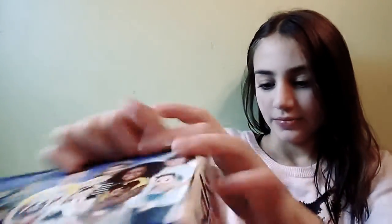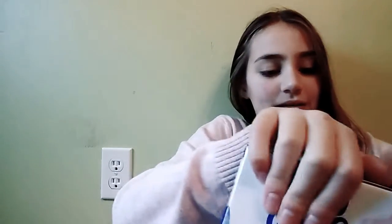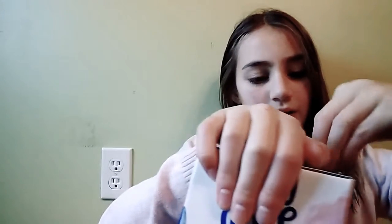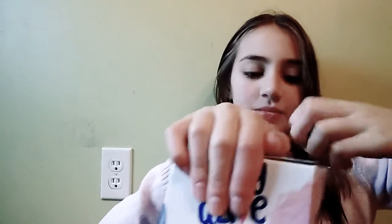Junie got the ice cream scoops baby. Let's go ahead and open him up. Oh, this is gonna be my second baby boy doll. Actually, my third. So now I have three boys and a bunch of girls.